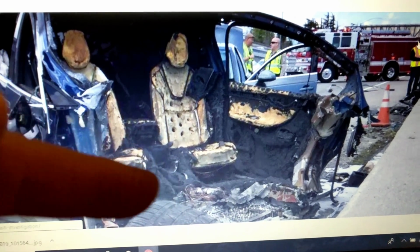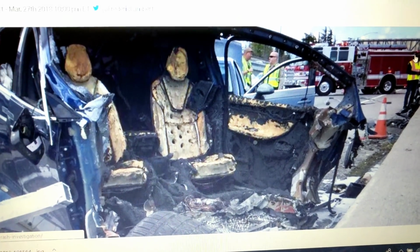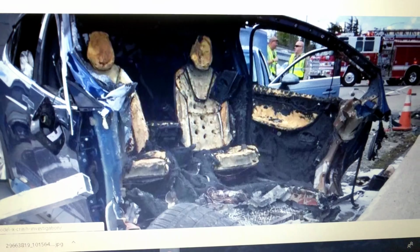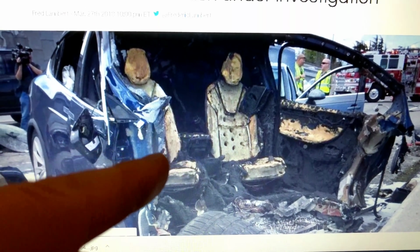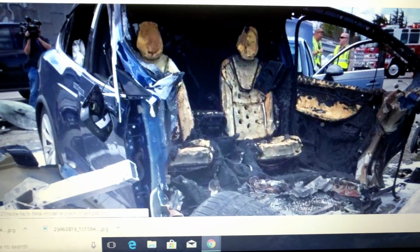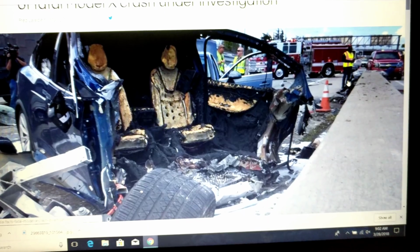It caught the batteries on fire. Apparently, they burned slow, but of course, you can see the whole front of the car was gone. There wasn't much to protect the driver. And I don't even know if this is the front seat or the back seat. These might be the front seats. Yeah, I think they are the front seats, but there just wasn't anything left. It's a sad situation, but that's what happened.